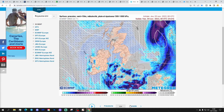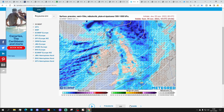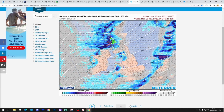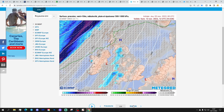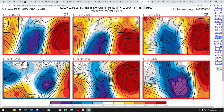This is a precipitation forecast based on that ECM run from Meteociel. So plenty of rain coming and going over the next few days, but we're going to go further into next week and the trend will be towards drier weather. Still plenty of rain in the north and west, but it turns drier for England and Wales, and then by day 10, actually all areas are looking significantly drier.